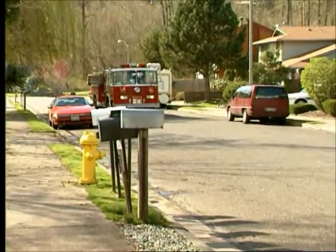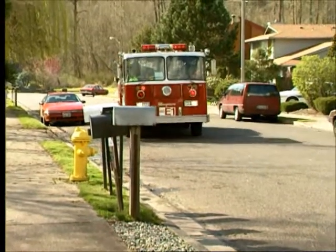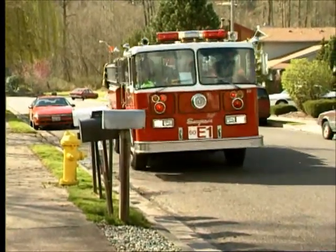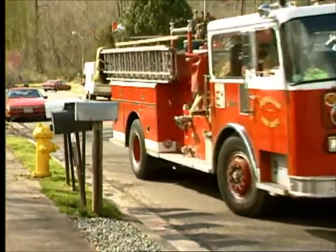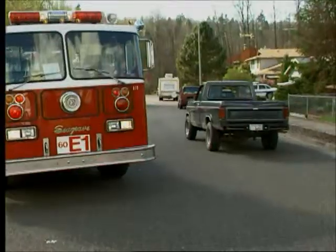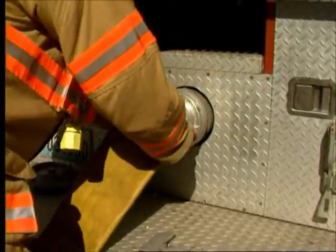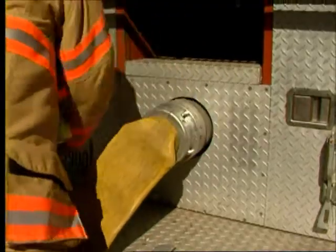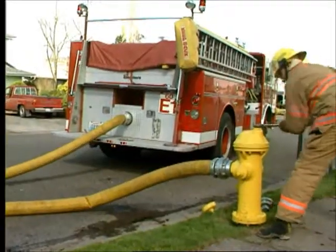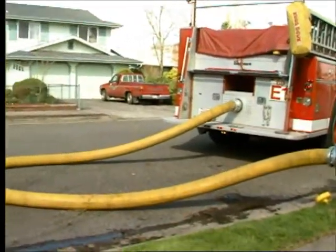For front and rear intake connections, you should stop the pumper a few feet either before or beyond the hydrant to allow the hose to be curved. Angle the pumper in the direction of the hydrant at 45 degrees or less, but make sure that you are not blocking the street from other emergency apparatus that will need access to the scene. Through practice, you will learn to judge the proper distance and angle to position the apparatus from the hydrant.